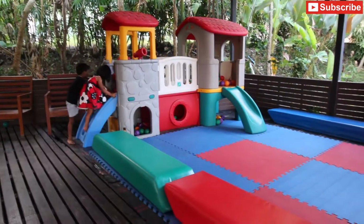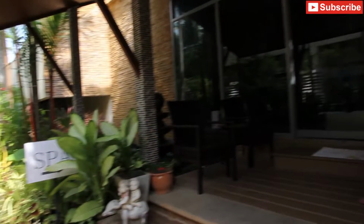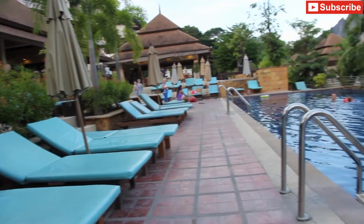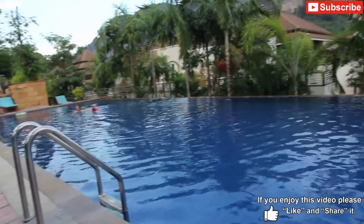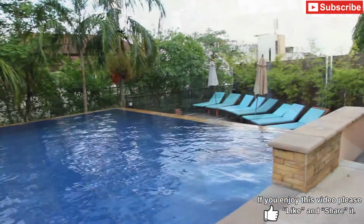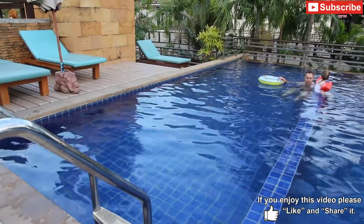There's a kids area, there's a massage area, as well as a gym. The gym's pretty well stocked with lots of equipment. There's also a large swimming pool with some really nice views from the pool as well. Down one end there's a sun deck, and at the other end there's a children's pool.